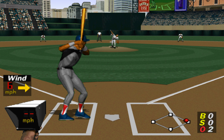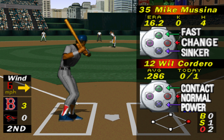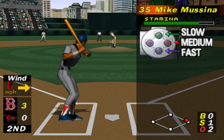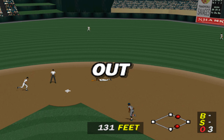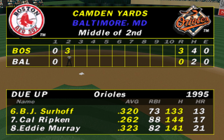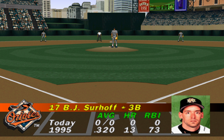Pitcher gets a sign. What a pitch. 0-1. He sets. Line drive. Out. Nice diving catch. It's the bottom of the second. Boston Red Sox, 3. The Orioles, nothing. Up first, B.J. Surhoff.